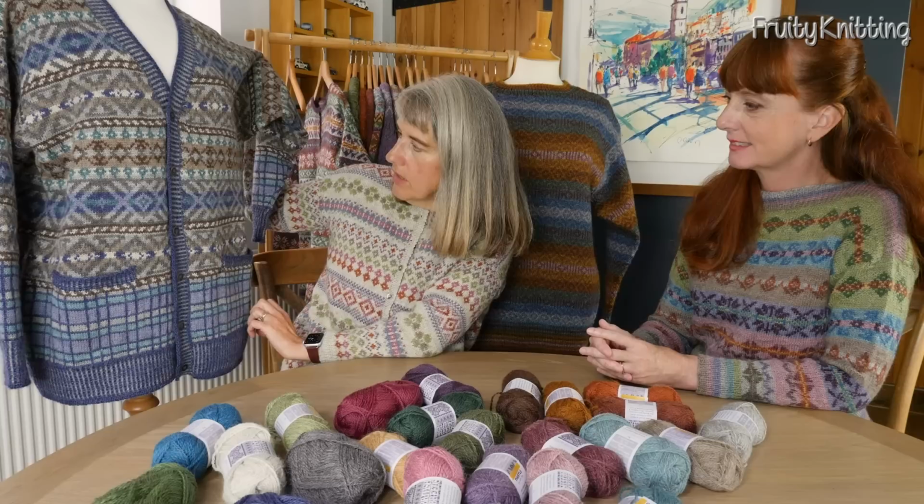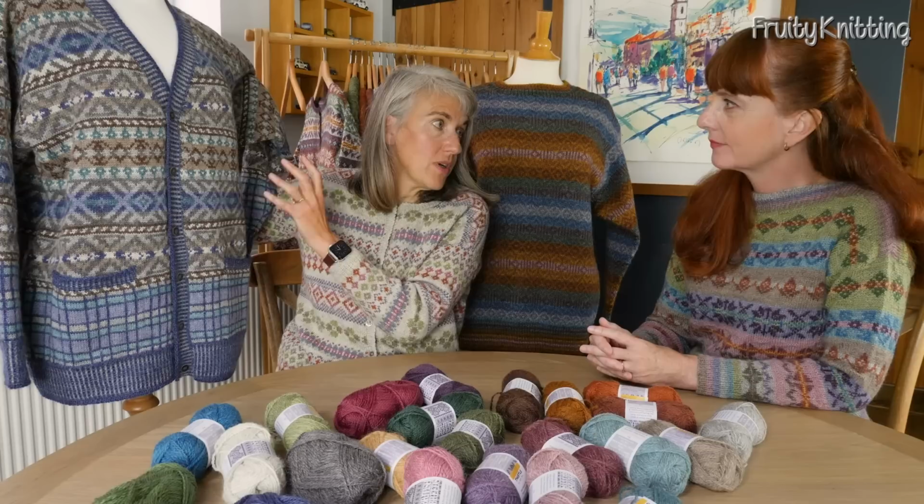So I would tend to do that type of colouring for menswear more so than womenswear, because I think it's more of a masculine sort of look than on womenswear.